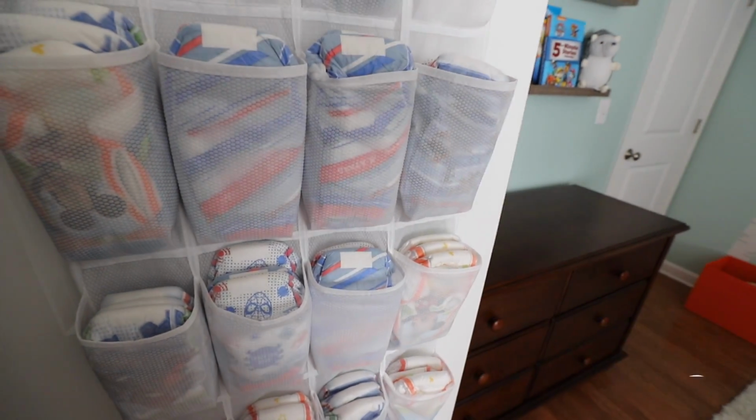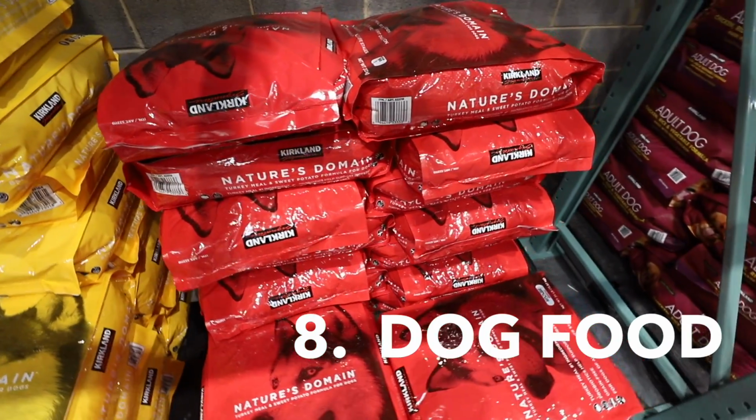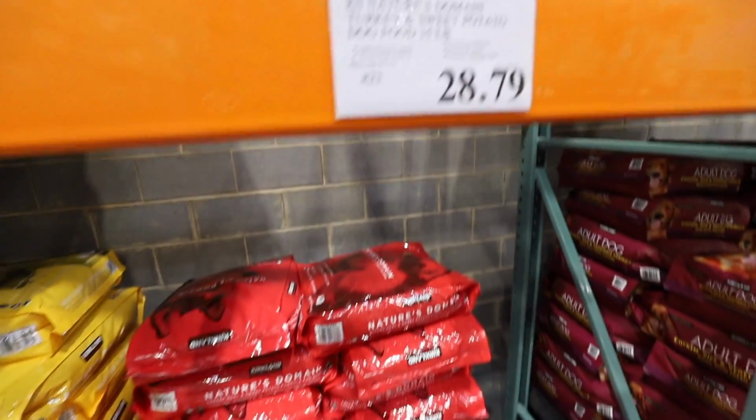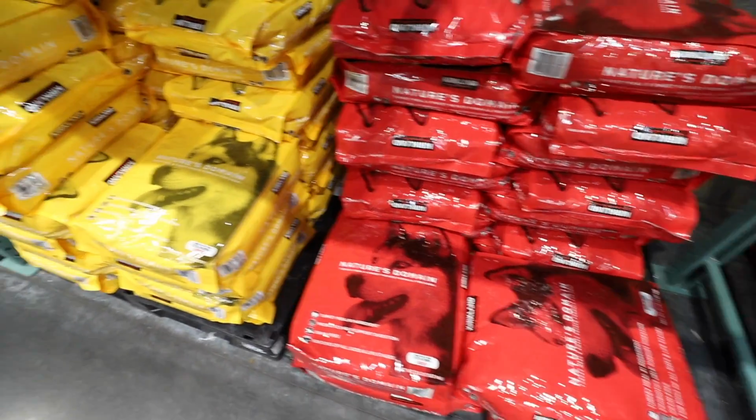Another one that the internet is abuzz about is dog food. The Kirkland brand dog food compares almost directly to Taste of the Wild dog food, meaning that the main ingredient is meat and there aren't a lot of extra fillers like rice, which isn't great for your pet. You can save tons of money by purchasing those items there.